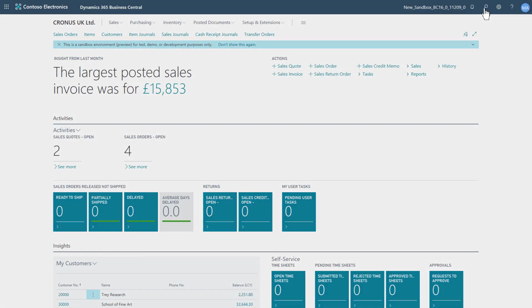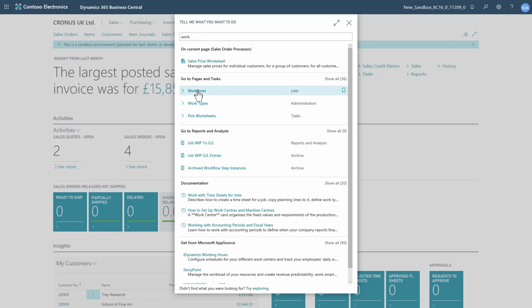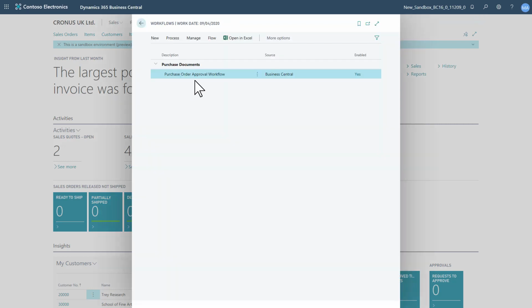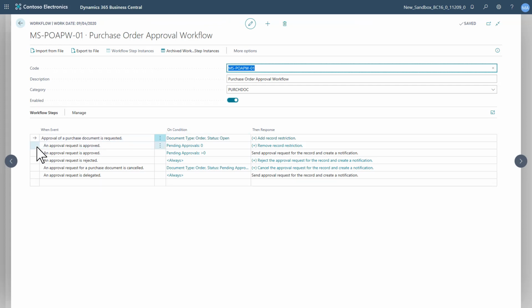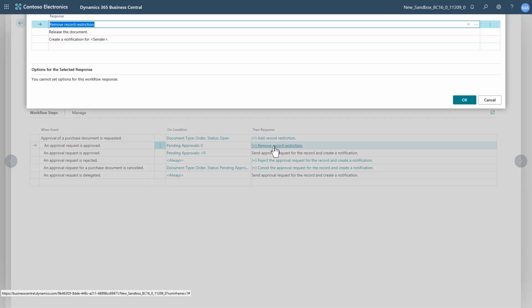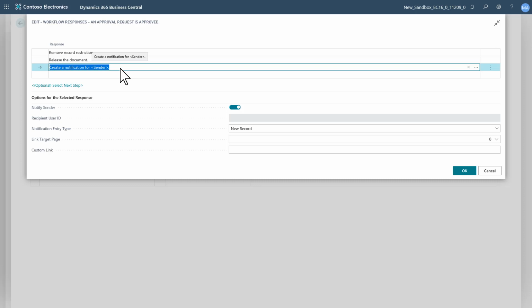All of this is possible due to the new workflow response. If I view the workflow, this is the workflow we were just using, and on two of my key stages, so when it's approved and when it's rejected, I've got another response. I've got the new workflow response there set to send a notification to the sender.